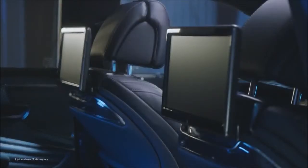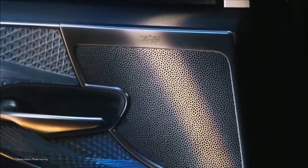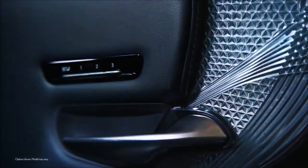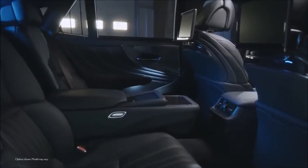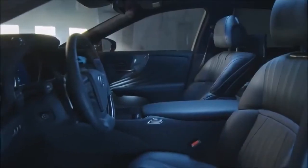11.6-inch rear entertainment screens, Mark Levinson 3D audio system, and a wide array of ultra-premium hand-finished trim options create an interior with true aesthetic elegance, ensuring every drive is an exercise in class and comfort, one that you'll want to last.